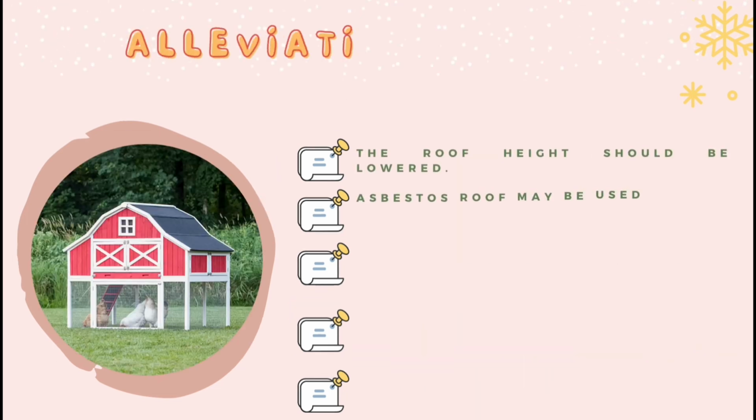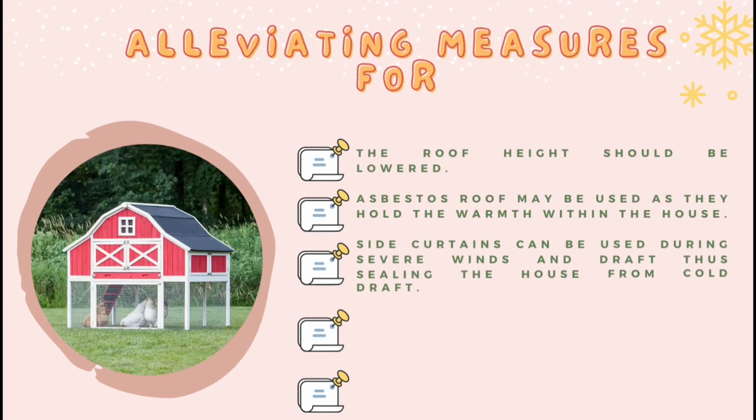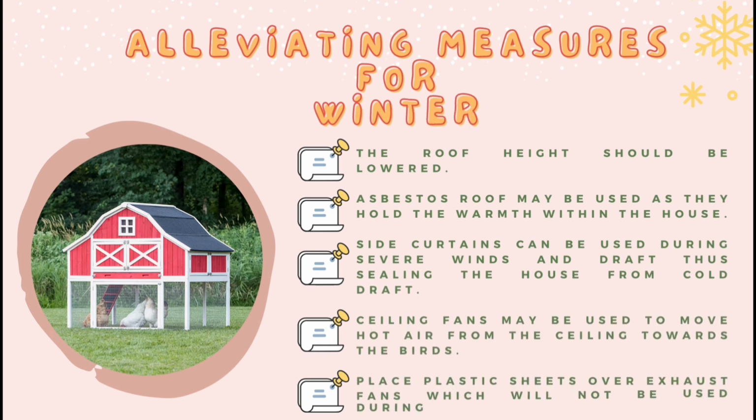Next, the roof height should be lowered. Asbestos roof may be used as it holds the warmth within the house. Side curtains can be used during severe winds. Ceiling fans may be used to move hot air from the ceiling. Plastic sheets can be placed over exhaust fans which will not be used during cold weather.